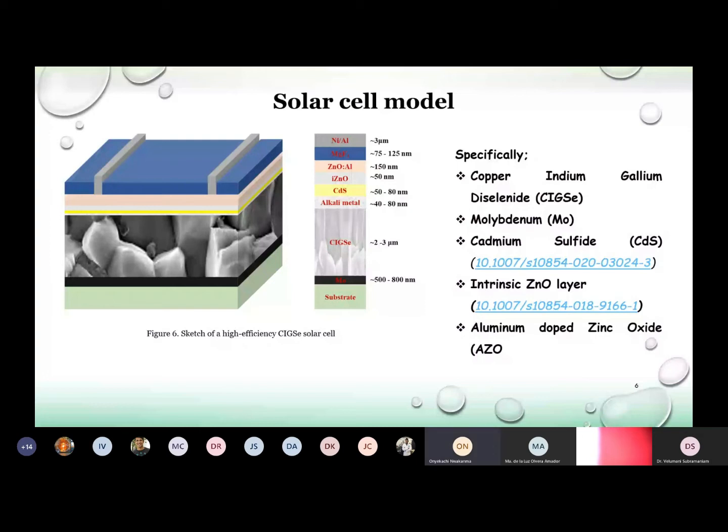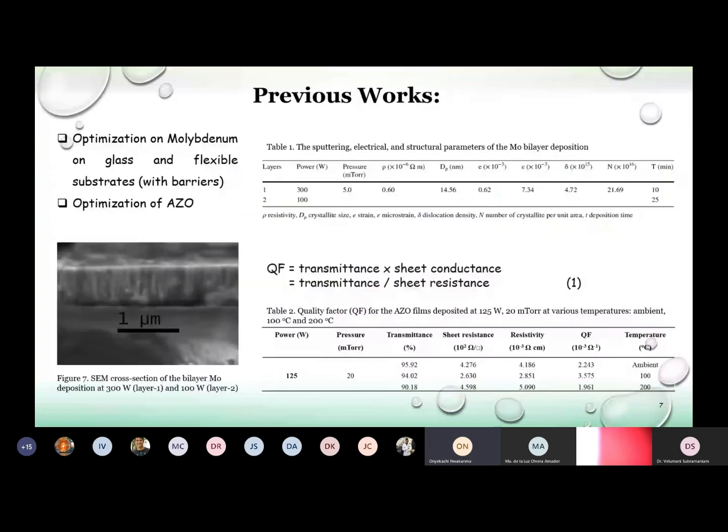Previously in my work, and also during my pre-doctoral presentation, I presented the work we did on the molybdenum back contact, which has been extended also to flexible substrates with barriers. A quick look at table 1 shows the results that we obtained by optimizing and developing a new method for the back contact layer, for which we developed a bi-layer model. And figure 7 shows a cross-sectional image.